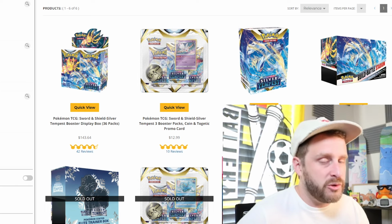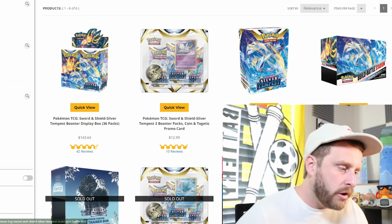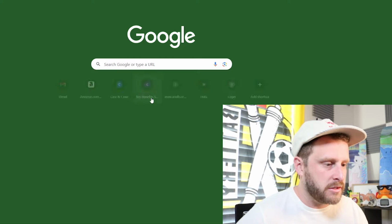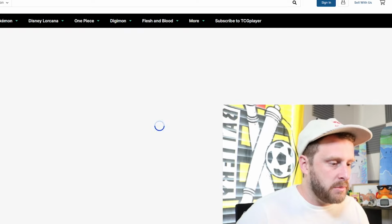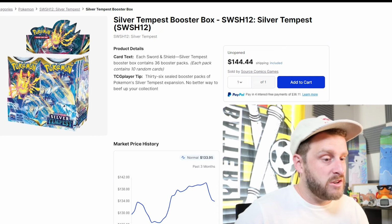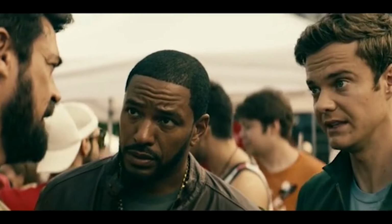Everybody loves it. That Lugia is pretty cool, not gonna lie. Still available on the Pokemon Center's website. $143. I think it's going right around $130 on TCG Player. I can look that up real quick, actually. Ooh, it's actually going for $144 on TCG Player's website. I might have to pull the trigger and buy one of these right now. This might have to be a purchase because I do not want to get left in the dust without having all 4 of them. Yeah, what he said.